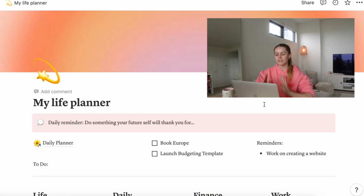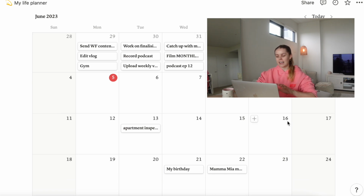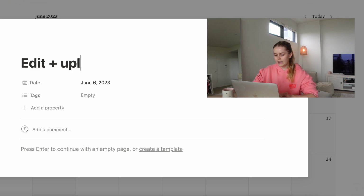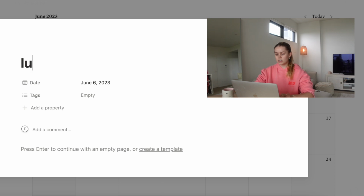So now let's get into doing some planning and go into my calendar view and just plan out everything for the next month. So let's go through and do some scheduling. As you can see, we're already into the 5th of June, and honestly this week I can imagine is going to be a slower one since I am feeling really quite unwell. Honestly, when I'm filming this, I'm not feeling too crash hot. But tomorrow I'd really like to try and edit and upload this video. I also want to launch my template tomorrow.